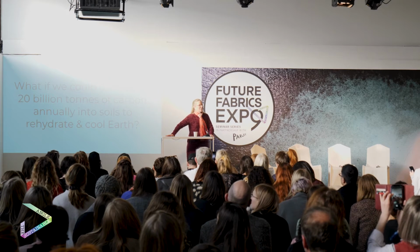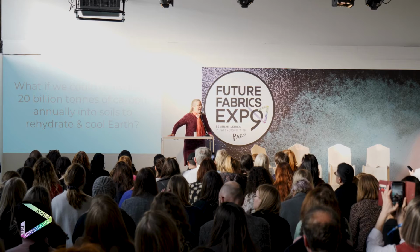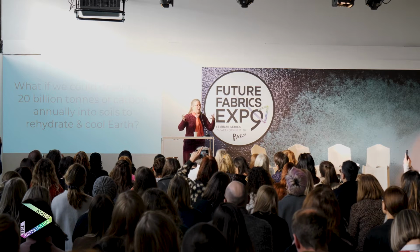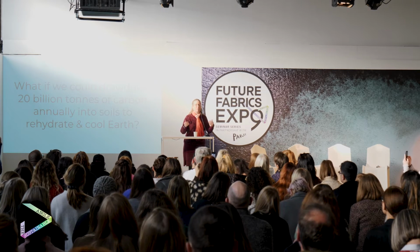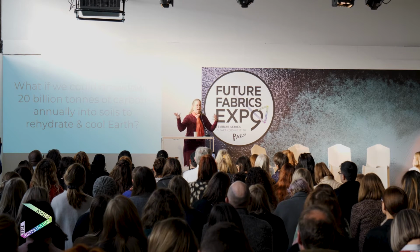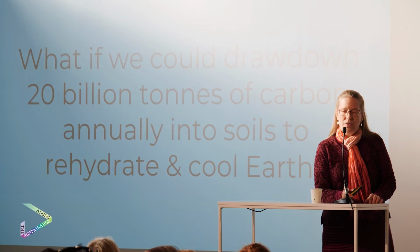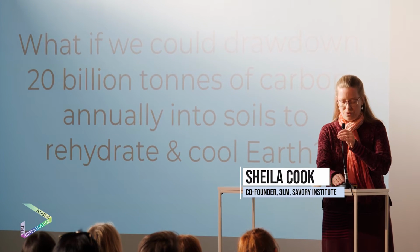Well, what if we could draw down 20 billion tons of carbon annually into soils to rehydrate and cool Earth? What if we could do that? What would that do for us? Well, half of it would be used to mitigate the net emissions that we have annually from our planet. And the other half would be used to draw down the legacy emissions. But it's going to take us a long time to do that, and regenerative agriculture is a key way in which we can do that.